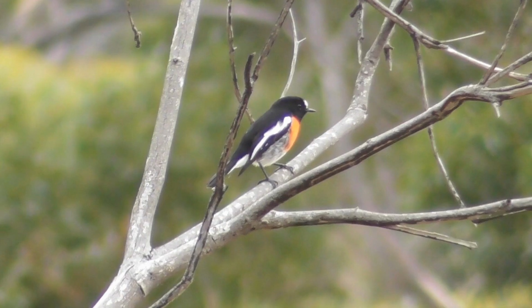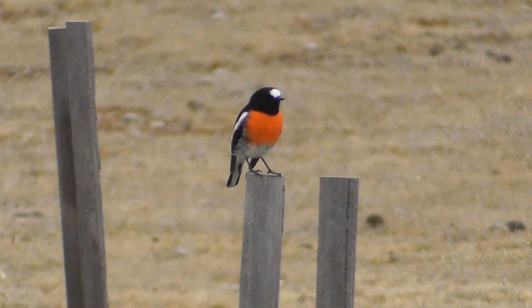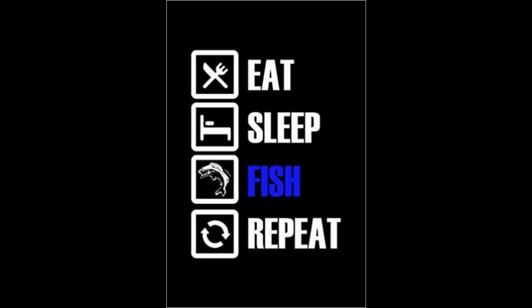The local scarlet robin was very evident for the whole trip. Well, that's the plan, weather permitting, but first, let's get some marron.